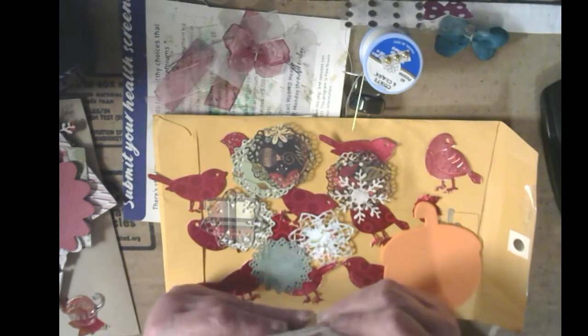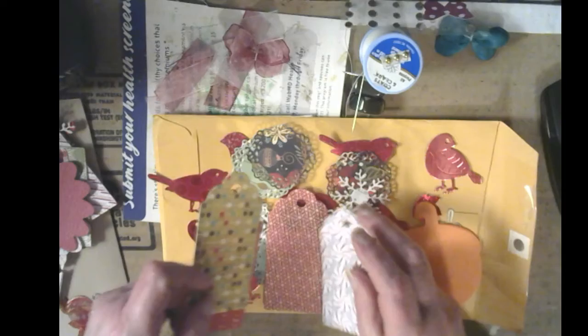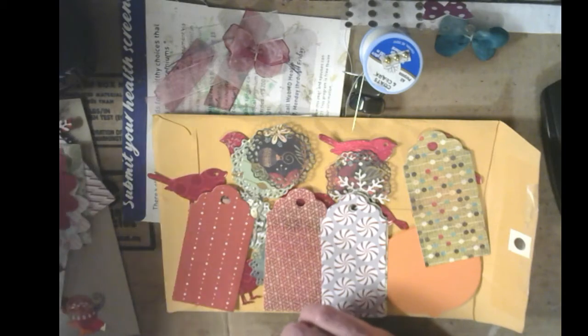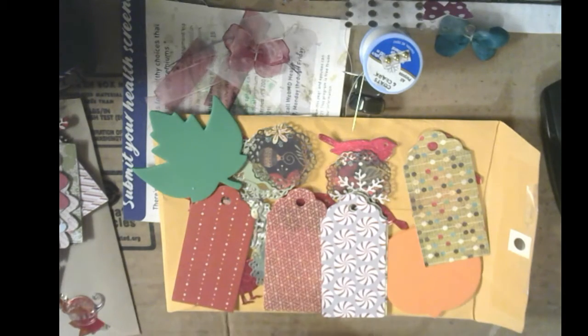I got all these little goodies to play with. Look at those tags. Look at those. I don't know what I'm going to do with it all, but I can get some ideas. Thank you, Karen. Thank you. I just loved it. I love it, every little bit of it. And I appreciate it.